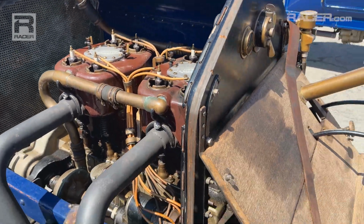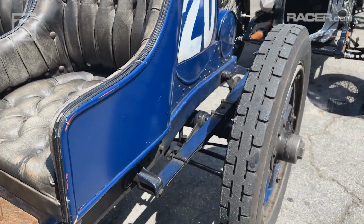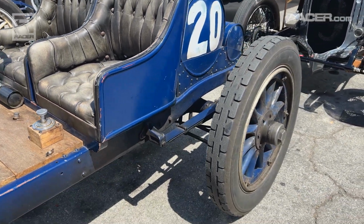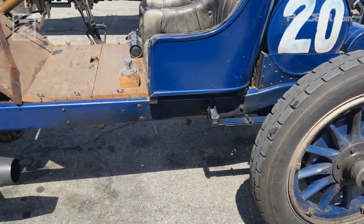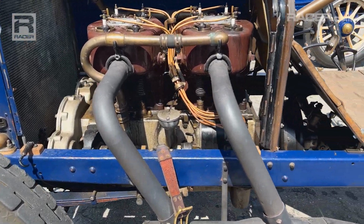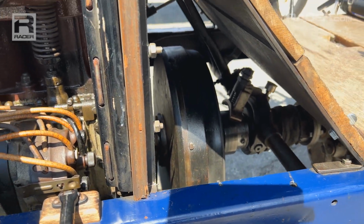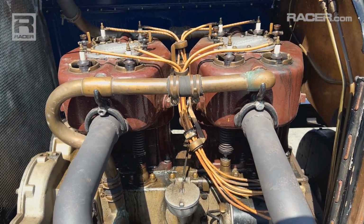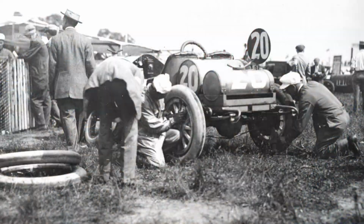Just, again, unbelievable. If you think about the history of IndyCar, the Indy 500, this being one of the cars that partook in the very first race, Charlie Merz, M-E-R-Z, Charlie Merz finished 7th in this very machine. I can't even fathom, truly, from a physical endurance standpoint, mental endurance standpoint, as long as the race was, to try and complete those 500 miles.